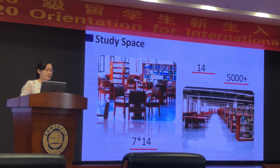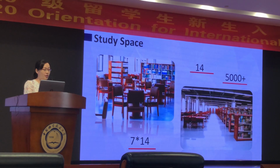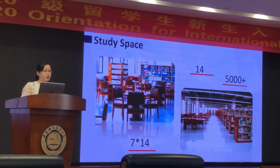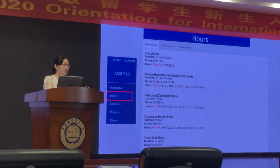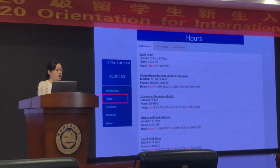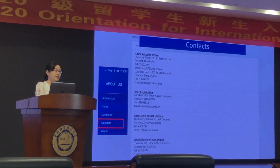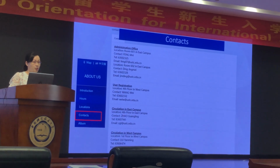Our library offers spacious study space, and we operate 7 days a week and 14 hours a day. Currently we have 14 stack rooms for shelving books, and we have 5,000 open seats for you to study. Because our library has 3 branches and they operate in different hours from Monday to Sunday, especially on holidays, if you want to go there, please check our website for their hours. And for the different section contact numbers, it is better for you to check the contact numbers on our website too.